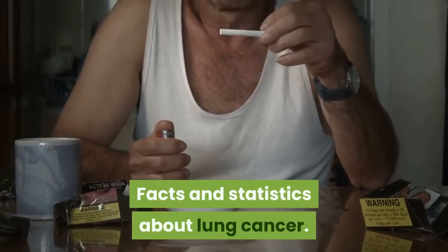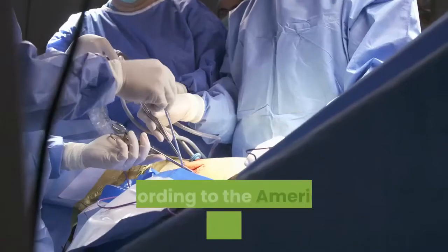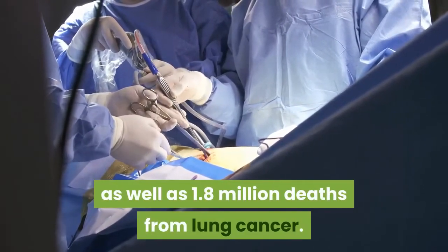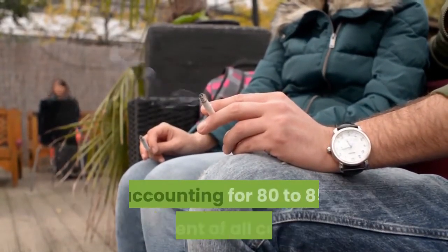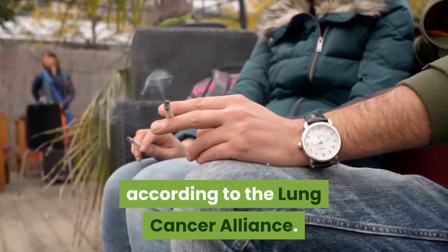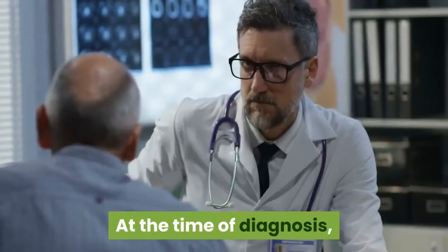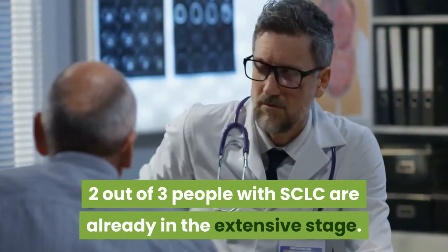Facts and statistics about lung cancer. Lung cancer is the most common cancer in the world. According to the American Lung Association, there were 2.1 million new cases in 2018, as well as 1.8 million deaths from lung cancer. The most common type is non-small cell lung cancer, NSCLC, accounting for 80 to 85% of all cases, according to the Lung Cancer Alliance. Small cell lung cancer, SCLC, represents about 15 to 20% of lung cancers. At the time of diagnosis, 2 out of 3 people with SCLC are already in the extensive stage.